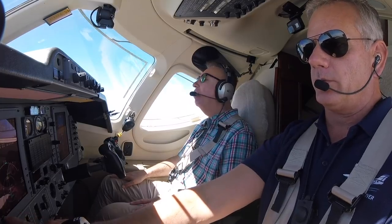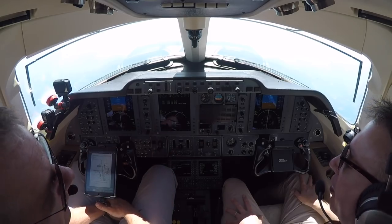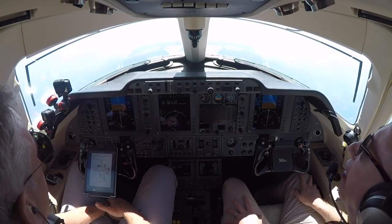We're going over the ground 329 knots. Wow. And we're climbing, so we'll accelerate out here a little bit more.